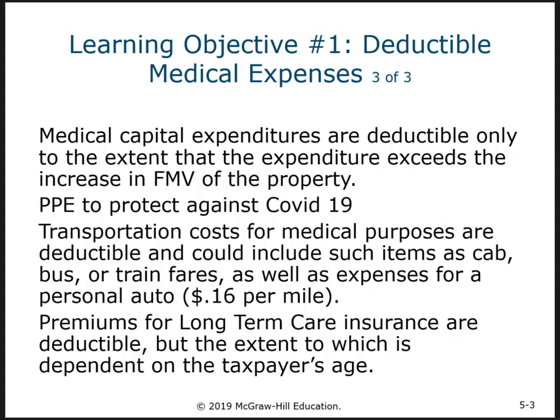So the most common example of this issue is the hot tub deal. Because of a particular ailment, your doctor says you should be in a hot tub every single day or something like that. And so instead of paying for a membership or wherever, you buy a hot tub.